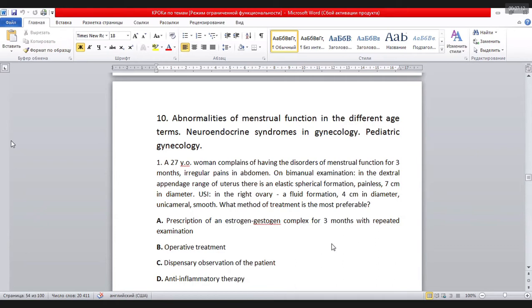I think this is polycystic ovarian syndrome. My dear, but how we set the diagnosis? What happened to this woman? What is the diagnosis here? It's polycystic ovarian syndrome, right? No, my dears, it is not polycystic ovary syndrome. Dextral appendages. Polycystic ovarian syndrome, it is bilateral process, usually, yes. Elastic formation, very large, 7 centimeters.